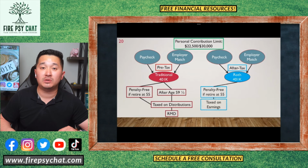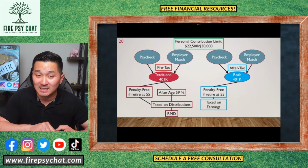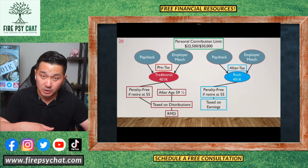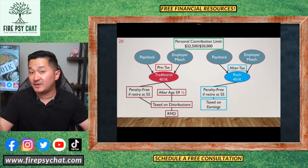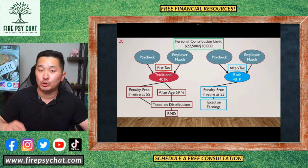And when it comes to the Roth 401k distributions, the rules are a lot different from the traditional 401k because you already pay taxes on your contributions. So you'll need to segregate your personal contributions and the earnings and interest that accrued inside your Roth 401k. If you retire at the age of 55, you're not going to be penalized on the earnings, but you will be taxed on the earnings.